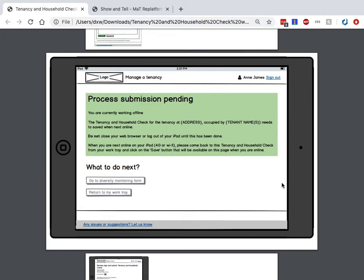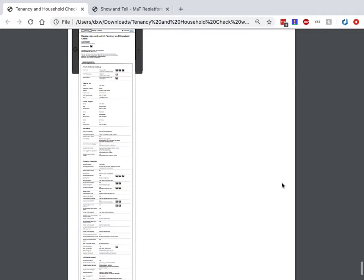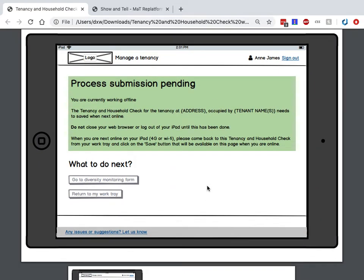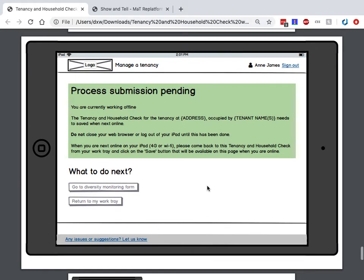So if your battery's dead, is it all gone? No, it is actually saved on your device, but it won't sync with the server unless you are running it. And if you accidentally close that browser, then we will recover it. It is recoverable, but while DXW are here, we have limited time, so the best thing we can do is focus on the processes.